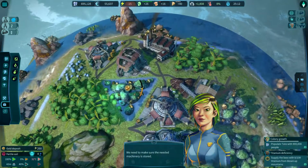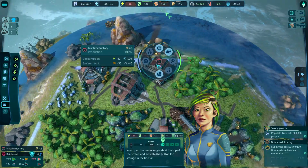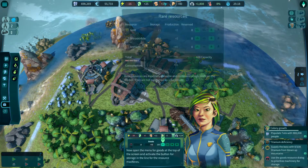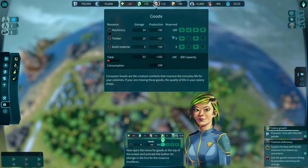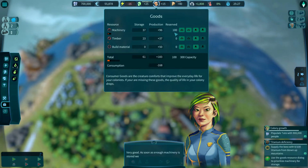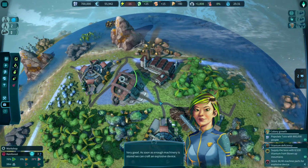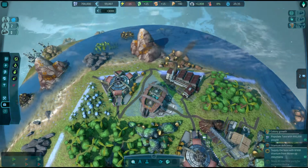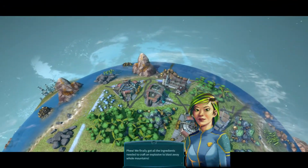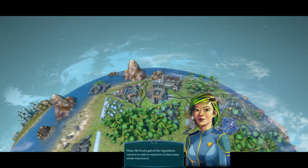We need to make sure the needed machinery is stored. Now open the menu for goods at the top of the screen and activate the button for storage in the line for the resource machines. Very good. As soon as enough machinery is stored, we can craft an explosive device. Phew! We finally got all the ingredients needed to craft an explosive to blast away whole mountains.